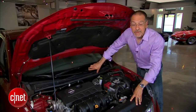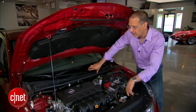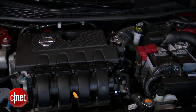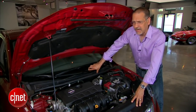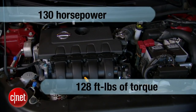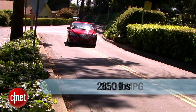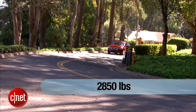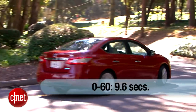And I mentioned at the top, the Sentra's actually lost a few horsepower since last model. We had a pretty petite motor here, a 1.8 liter inline 4, with nothing real tricky about it. No turbocharging, no direct injection, just a good old modern inline 4. But at 130 horse and 128 foot-pounds of torque, those numbers are pretty modest, which yields great MPG, 30/39. While getting this 2,850-pound car, it's about 150 less than the outgoing model, up to 60 in a little under 10 seconds. Not sprightly, but not a slug either.